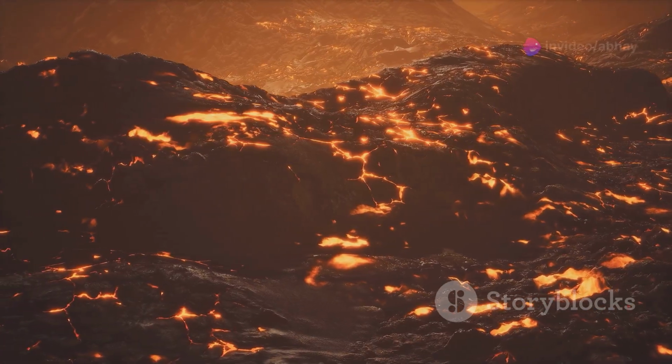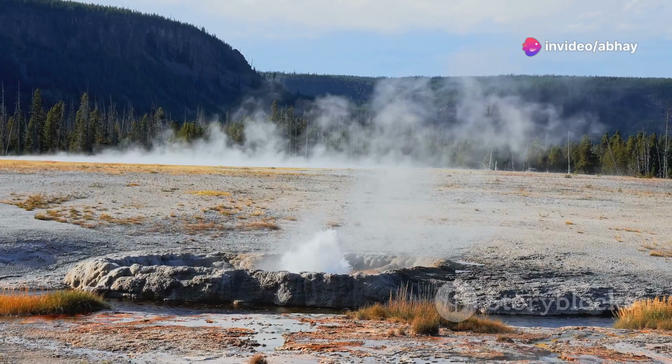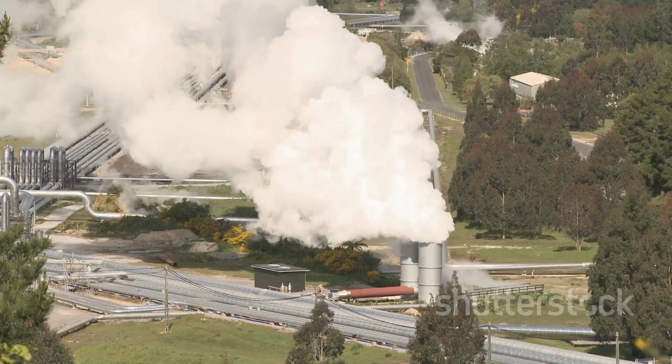Think of a volcano, erupting with molten rock. That's the kind of heat we're talking about. It's not just volcanoes though. Deep inside the Earth, it's super hot everywhere. This heat is a clean and sustainable energy source we can use.